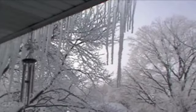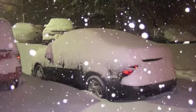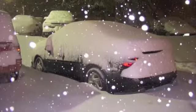You will want to wear thicker clothing, closed-toed shoes, and gloves to prevent frostbite and hypothermia. Just leave your hand there for a second, Dad. And remember to walk and drive slowly because there may be ice on the sidewalks and roads.